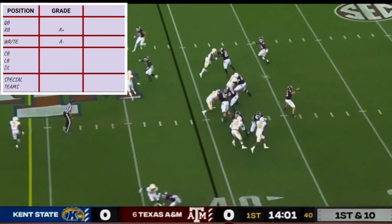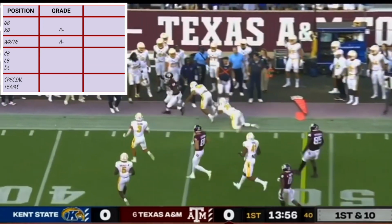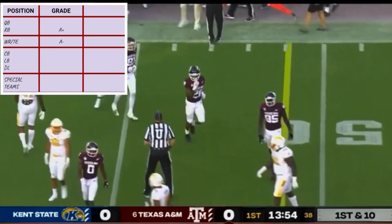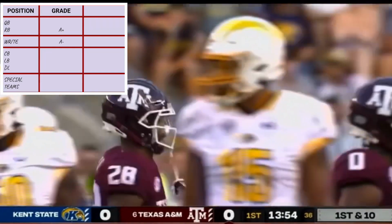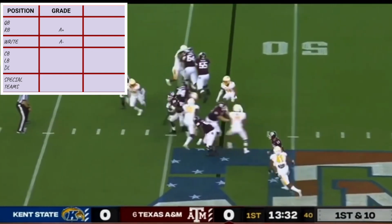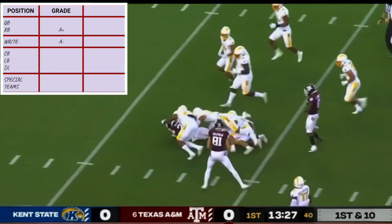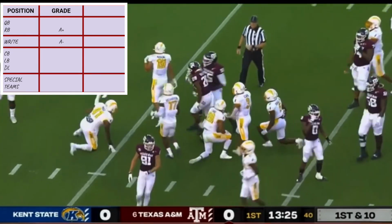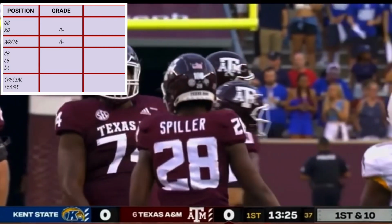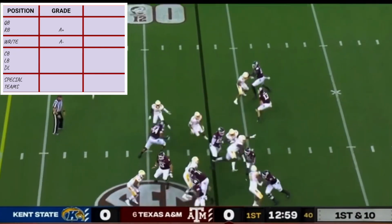All right, so next up is wide receivers and tight ends. The way I'm doing this is I'm starting with an A. And if I see something that I question, I downgrade to an A-. An A- is lower than an A for me. And then from A-, I'd go to a B+ if I saw something else I didn't like. So starting off with wide receivers, I began with an A. We did have a few drops. Achane did have a few drops, and so that brought me down to an A- right off the bat.